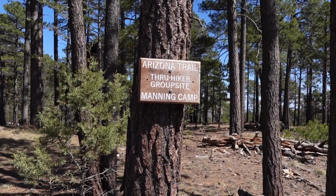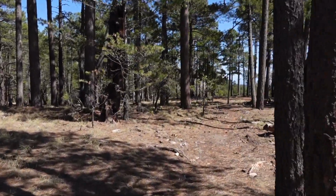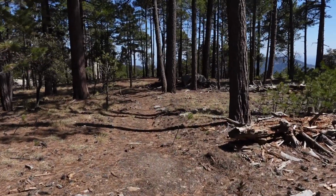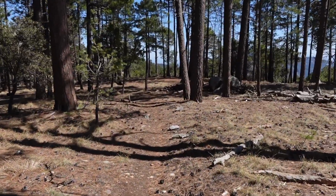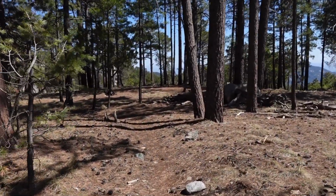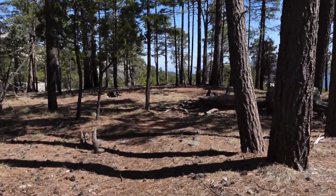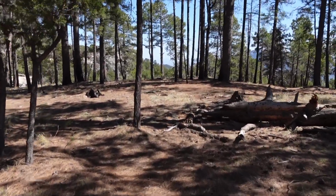Made it to Manning Camp. I'm gonna go chill in the thru hiker section, I guess. Man, that took too long to get here between the 2 camps. That was like 3 hours to do the 4 miles. But I think we're through the steepest of the climbs. We still got like 2 miles to go to get to the top. But it shouldn't be so bad.